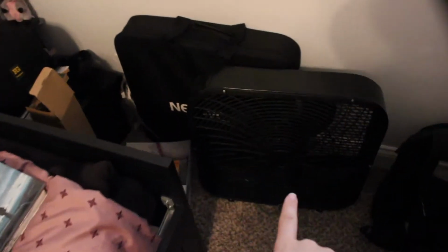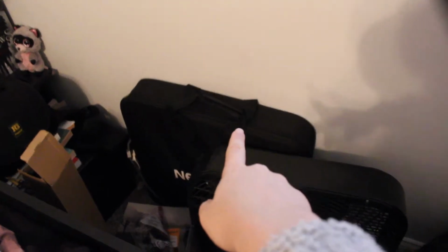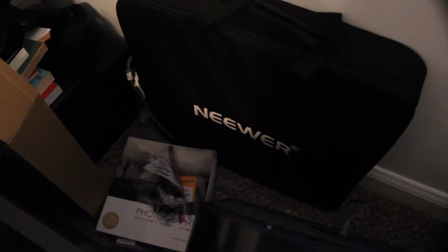This is a fan. I have to sleep with white noise, so I have this. This is my ring light. This is the newer ring light, 18-inch.